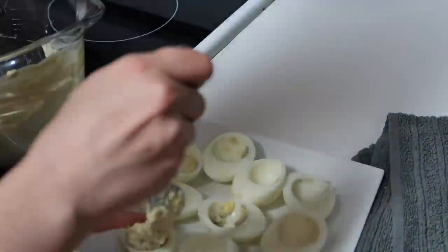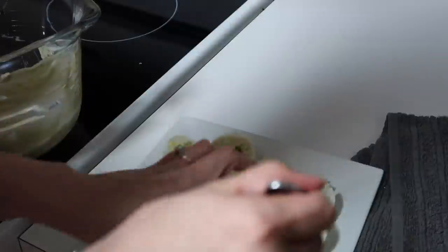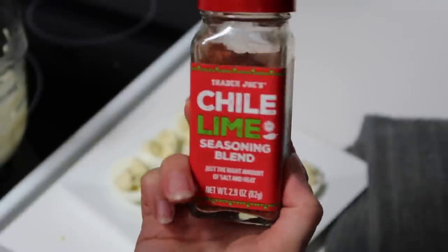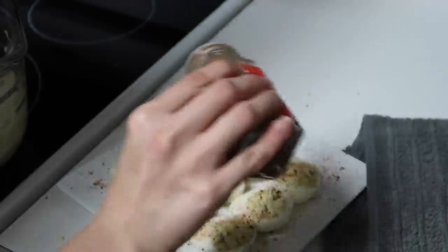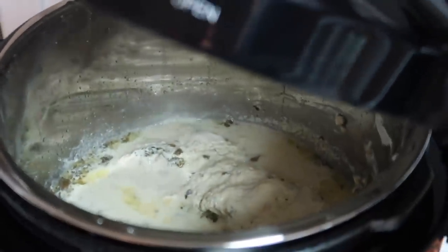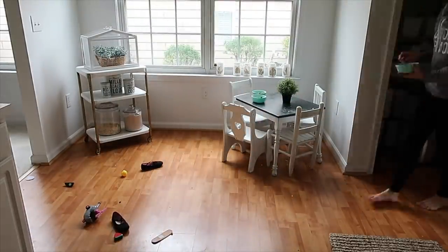Then you refill the eggs with the mixture. Next, I sprinkled some chili lime seasoning over top of the eggs. It was so good this way. And it wasn't long and my chicken was done. It was so delicious, we dug in right away and I did not get a picture of my plate.